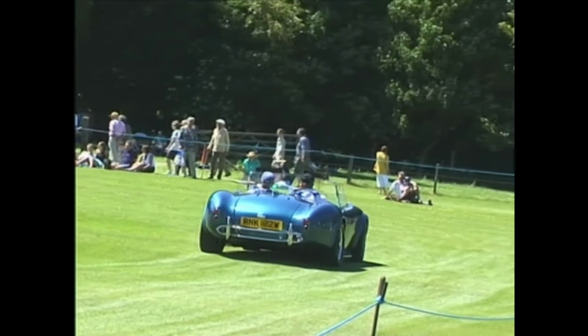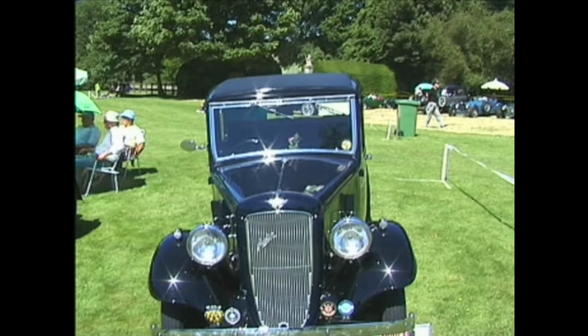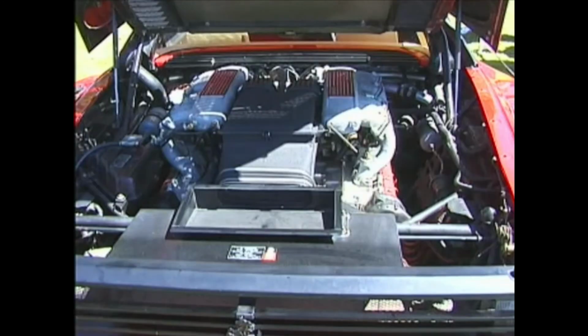Right, now we have the Regal Rolls Royce. Wouldn't have been new like this. It would have had this body put on it probably in the 40s or 50s when they... Yeah, I got a lady. Gentlemen were a bit different.